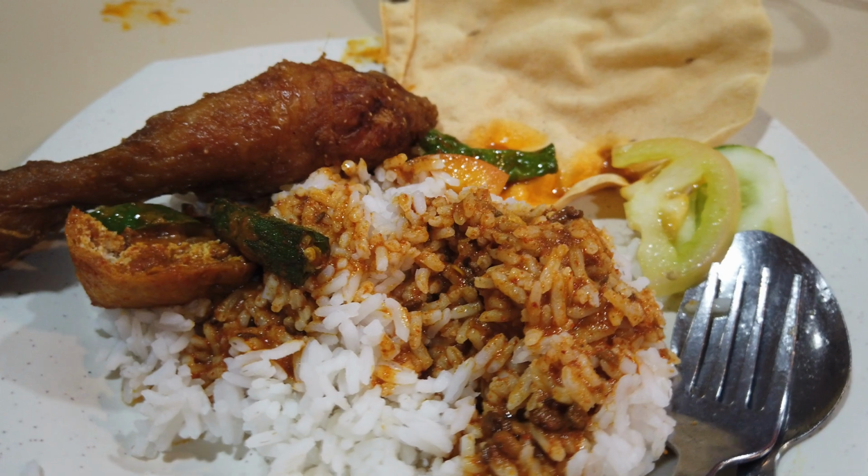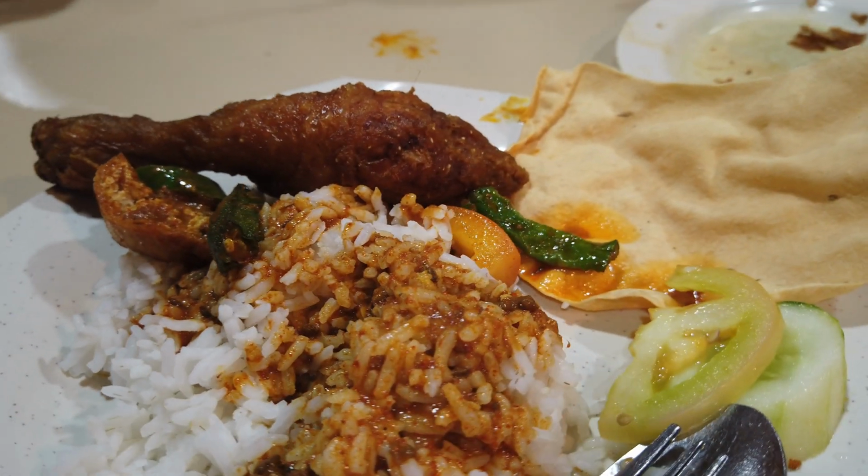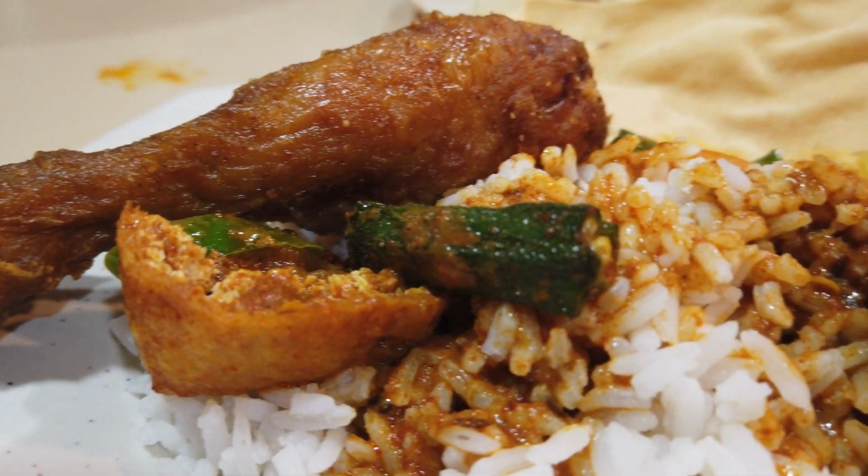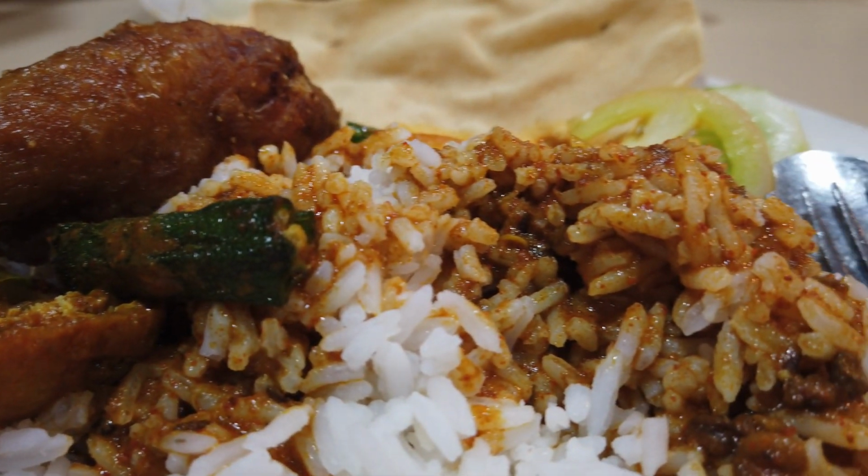Well, that's my list of food favorites for KL. Do let me know if you have other favorites that I've missed out. Malaysia is a treasure trove of culinary delights, and I'm sure I would not have visited them all.